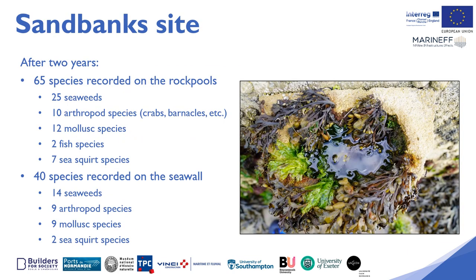Monitoring was ongoing for 2 years, and after 2 years we recorded 65 species on and in the artificial rockpools at the Sandbanks site in Poole Harbour. This included 25 seaweeds, 10 arthropod species, which included crabs, prawns, barnacles and sea slaters, 12 mollusk species, 2 fish species and 7 sea squirts. Compared to the 65 species on the rock pools, only 40 species were recorded on the surrounding seawall, including fewer species in all taxonomic groups.